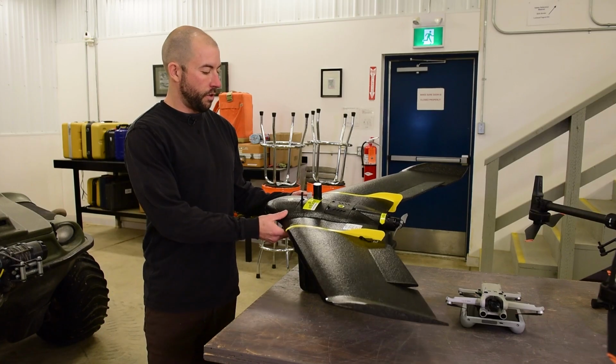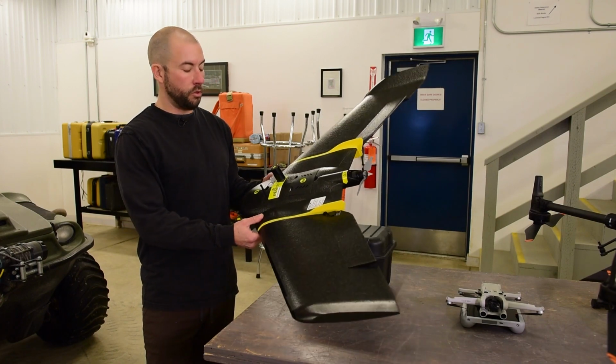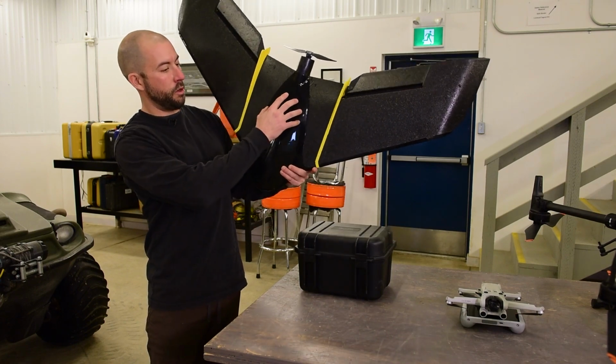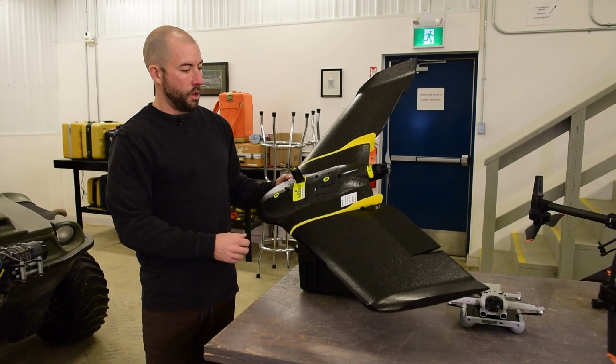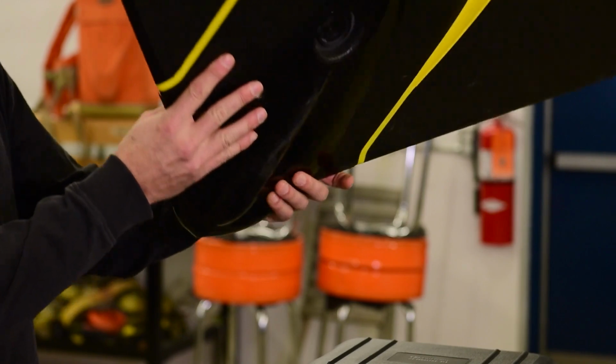This is the senseFly eBee RTK UAV. It's a fixed-wing drone that we use for photogrammetry. So it has a camera payload down here. We get a lot of projects coming our way where we have to head out and fly in planes and go to remote areas and do some drone UAV work.